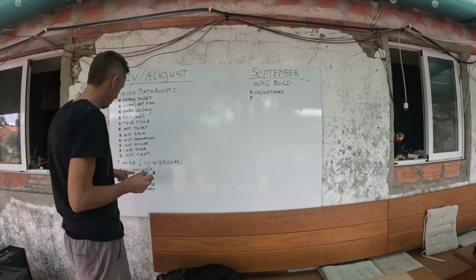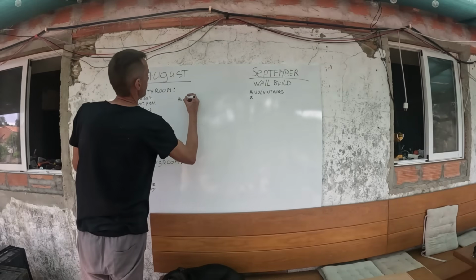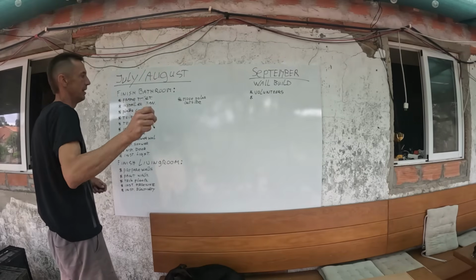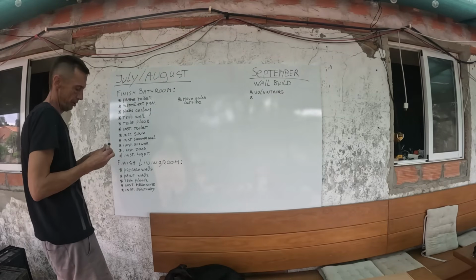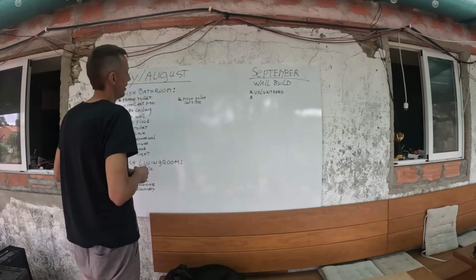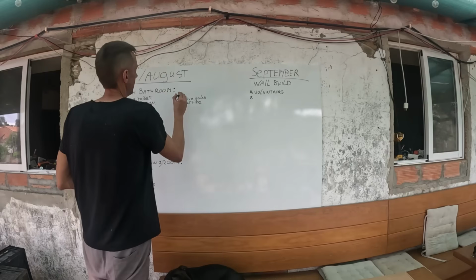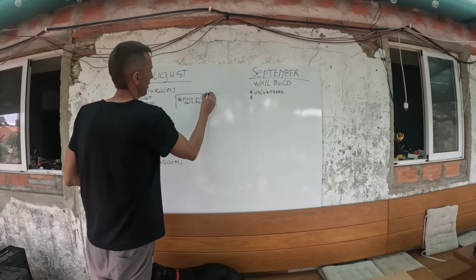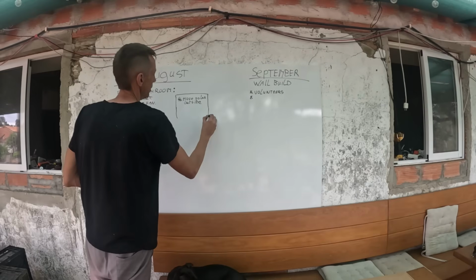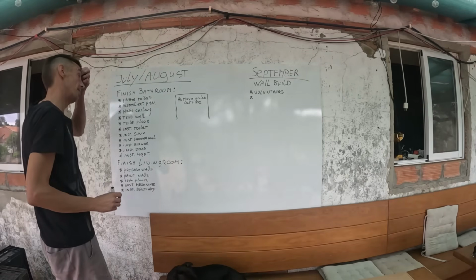Before we can prepare the walls, we need to move the solar outside. Because we're going to be scraping this old, what is it, lime stuff off the wall. So we cannot have the solar with the vents and stuff eating up all the dust. So that needs to move outside.